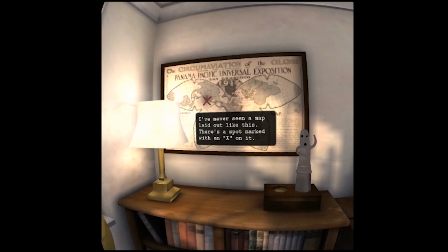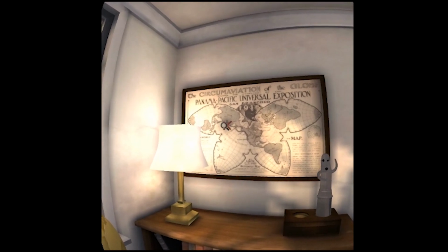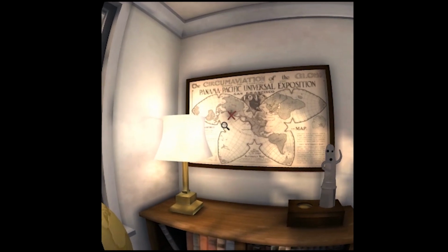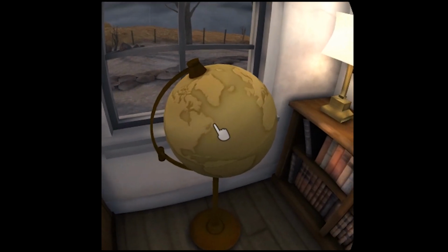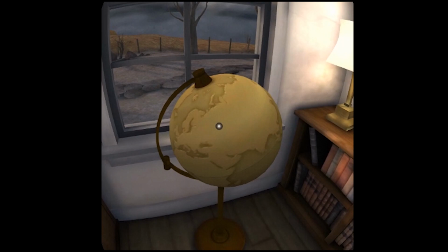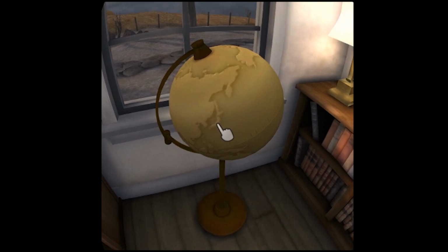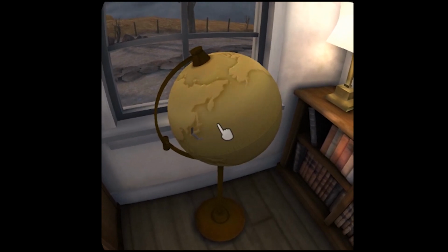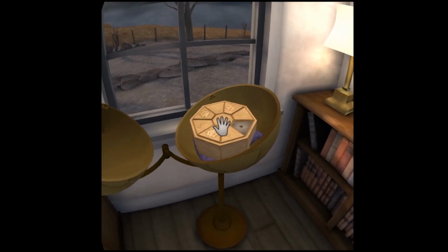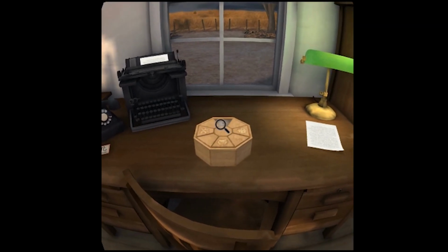Now I'm looking at this map and I notice there's an X. And the X is right over Japan. I wonder if that's got anything to do with this globe. Well, X marks the spot. So let me look at Japan on this globe here and see if there's anything special about it. And when I push on Japan on the globe, it enables this globe to open, and hidden inside is a small box, which I'm going to put on the desk.